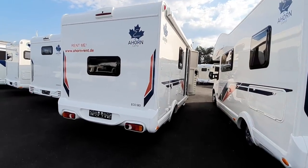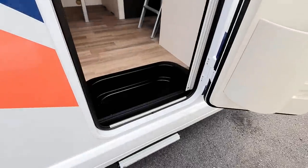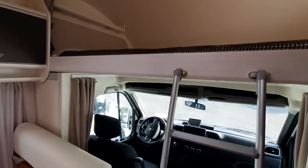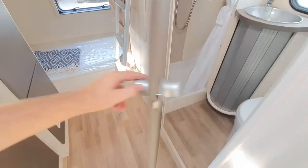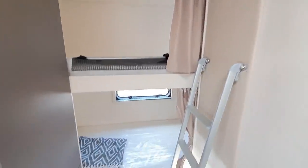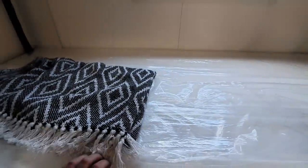This is the Echo 683. It's another six-person van. It's under 7 meters in length, and there's a little bit more space in this one than there was in the one before, largely due to the washroom in this position. And it's got bunk beds at the back. One of these bunk beds will come out. Oh, sorry, I think they both come out, to be honest. They both come out if you want more space, if you want four people in the back.